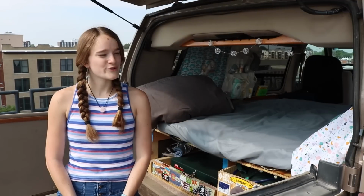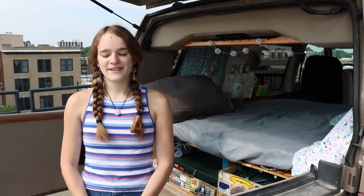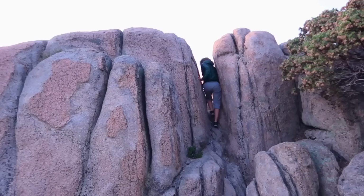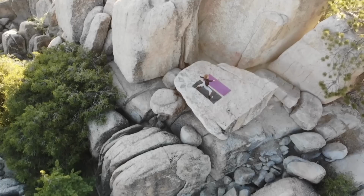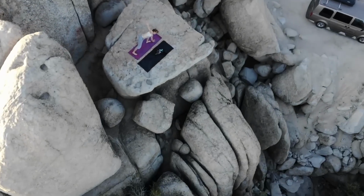I've gone a lot of really cool places in the van, but I have this memory of this one place, I think it was out in California, and we found this parking spot next to this huge boulder, and we climbed up this boulder and did yoga on top of it while the sun set. And it was one of those perfect moments.